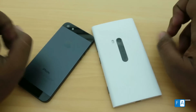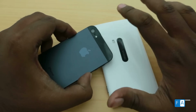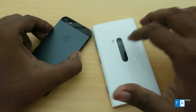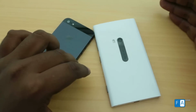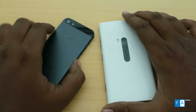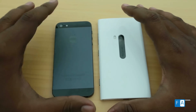The still images in daylight are clearly better on the iPhone 5. But when it comes to low light performance, the Lumia 920 is marginally better than the iPhone 5. In fact, there is a bit of a difference in the image quality, but definitely if we should prefer a very crisp camera in any situation, that would be the iPhone 5.